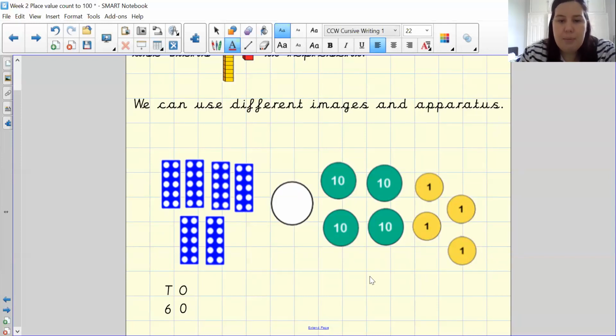And I'm going to do the same with the other side. So I'm going to write tens and ones. How many tens do I have? 1, 2, 3, 4. So I'm going to write 4 in my tens. And then I'm going to see how many ones I've got. 1, 2, 3, 4 ones. I'm going to write that under my ones column. So I have 60 on one side and 44 on the other.